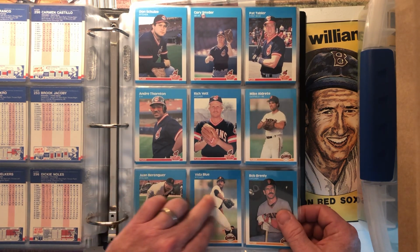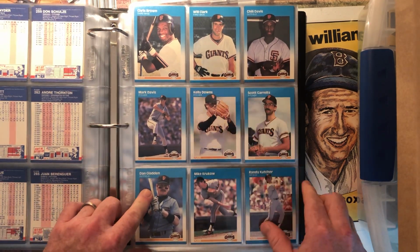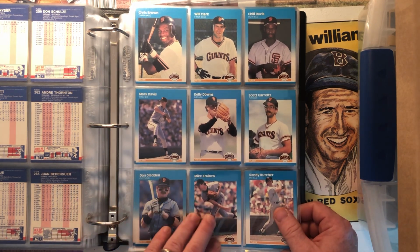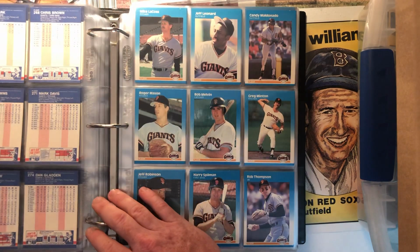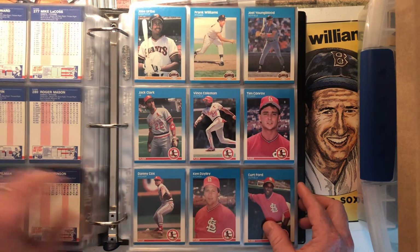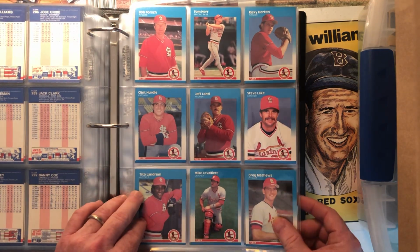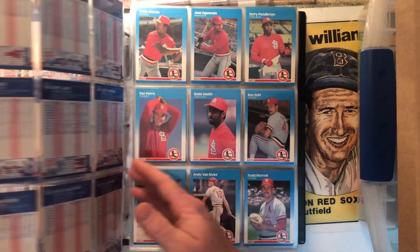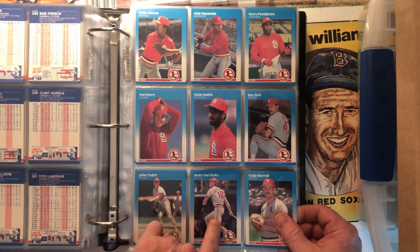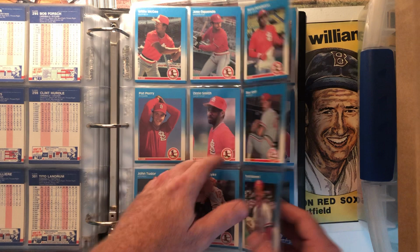Getting ready to see another key rookie here with the San Francisco Giants. That's this card right here, Will Clark's rookie. Another hot card for a long, long time there in the 80s and early 90s. And St. Louis Cardinals. Which is Ozzie. Andy Van Slyke, before he was a Pirate. Terry Pendleton. Won an MVP for the Braves in 91.